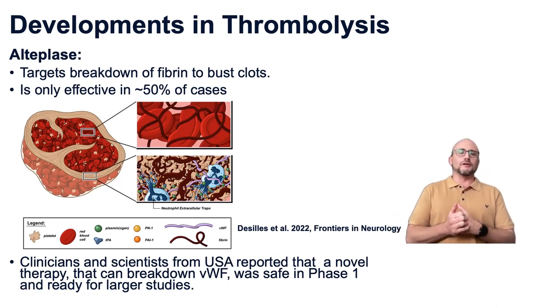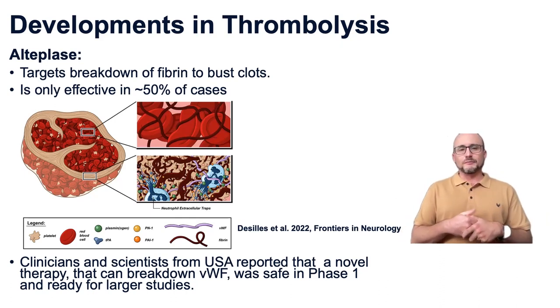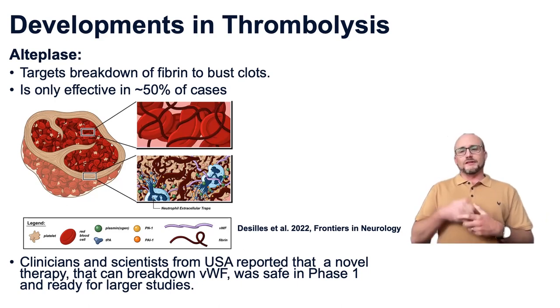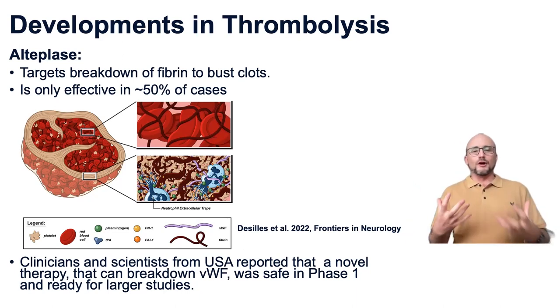But what's been shown is that alteplase only works in about 50% of clots. Some clots are very resistant to alteplase treatment. And what these scientists at the International Stroke Conference showed is that there's evidence that there's more components to a clot.